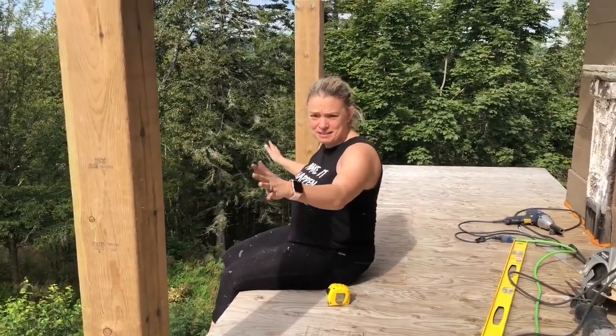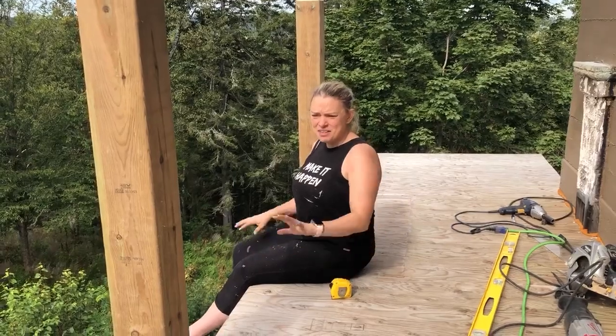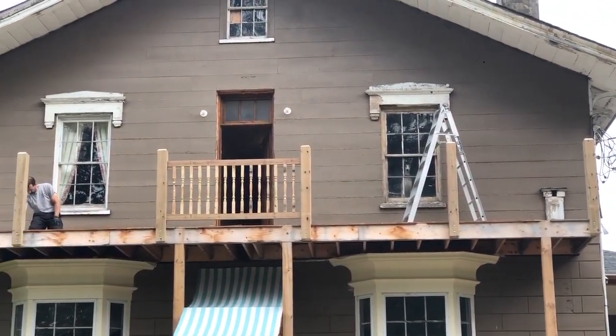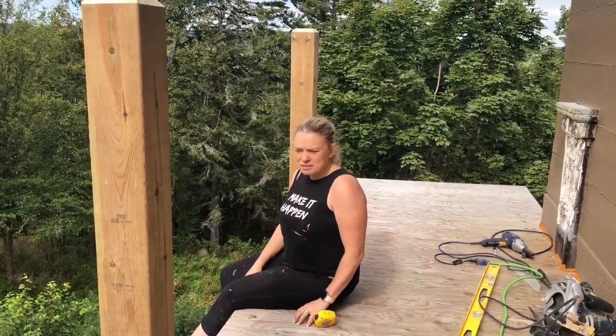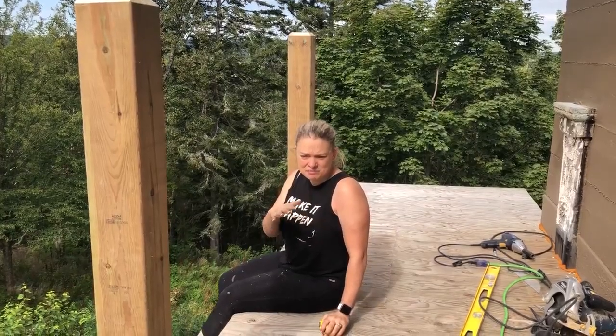Our deck is finally getting a railing, and we're just putting the posts up right now, and then we're going to be putting on the actual railing that's going to go here. And I'm really excited because we can't wait to sit on this balcony and enjoy a nice drink, because if you remember, we built the structure last year, so we've had it sitting like this all winter, and we finally are going to be able to use it.